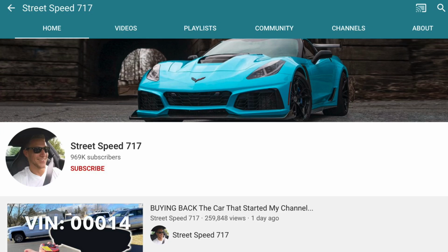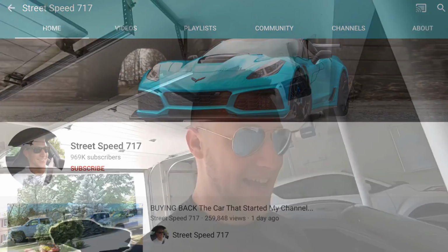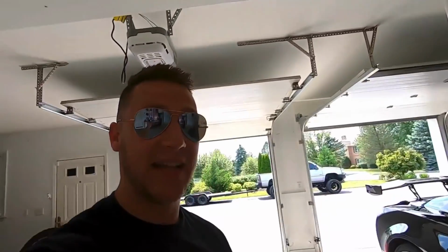Alright guys, next we got Mike from Streetspeed 717. He's been doing Corvette content for a really long time. He's got VIN number 14, even earlier than TJ Hunt. And he also started with Rapid Blue and had to change his color to black after the allocations. You can't tell, I'm very excited about this car, and that's what we're doing today.